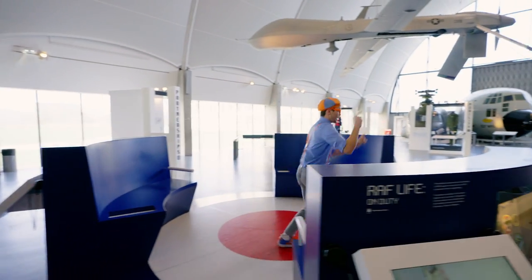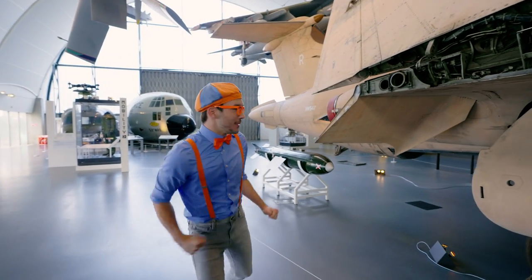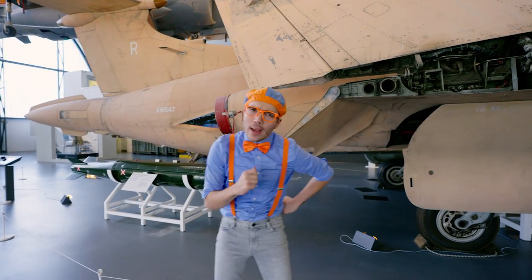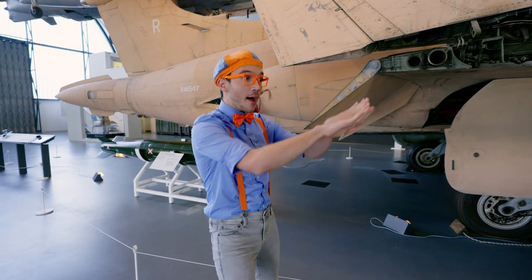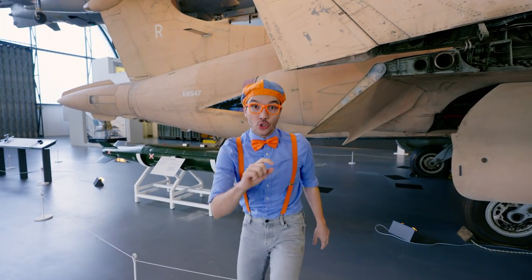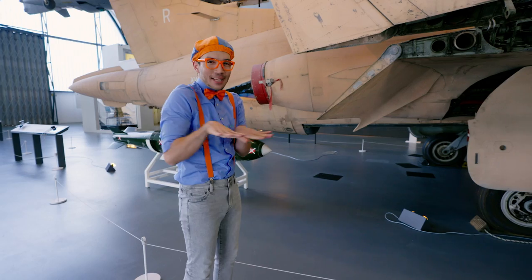I think this is another jet. This jet right here is called a buccaneer. Do you know why it's called that? I wonder why. Well, I bet it's called that because these planes take off from aircraft carriers. Do you know what an aircraft carrier is? They're really big boats that store lots of planes.